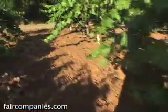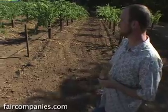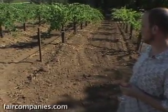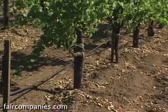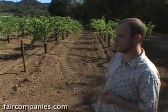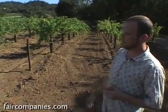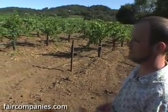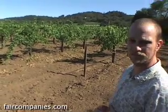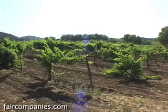It creates anaerobic environments within the soil, so the soil microbes can't thrive. Mycorrhizal fungus, which is what allows the vine to take up its nutrients, can't survive or thrive. And also you lose water at a faster rate. The soil, when it's compacted, creates sort of a capillary action that draws the water up to the surface where it evaporates, whereas when you've broken that capillary action with this tillage, we'll probably go the entire growing season without irrigating this block once, whereas a lot of vineyards get irrigated every 3 days throughout the whole growing season.